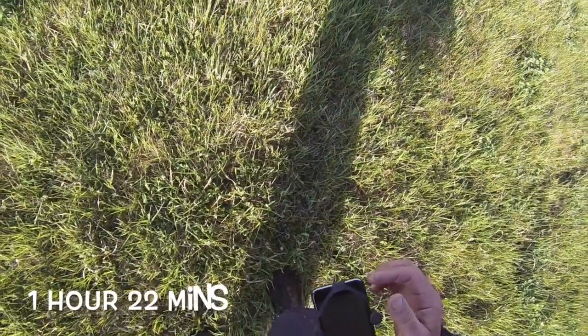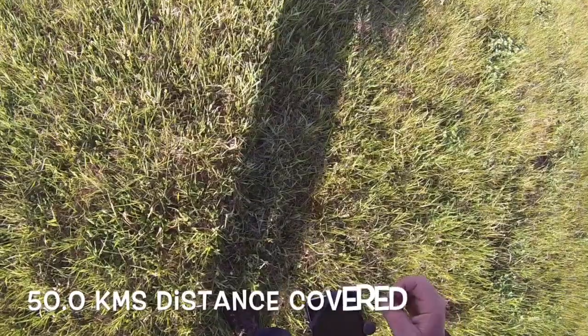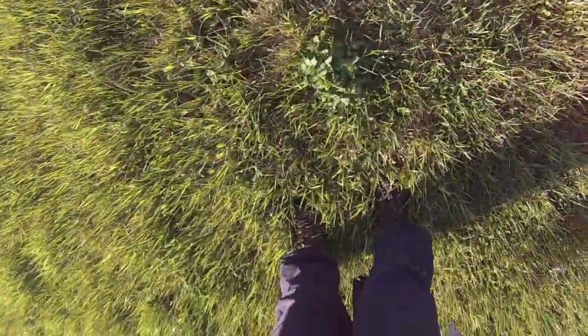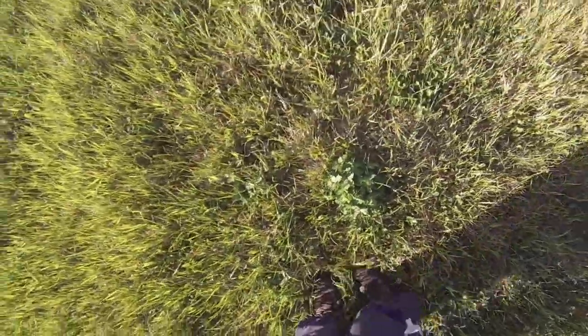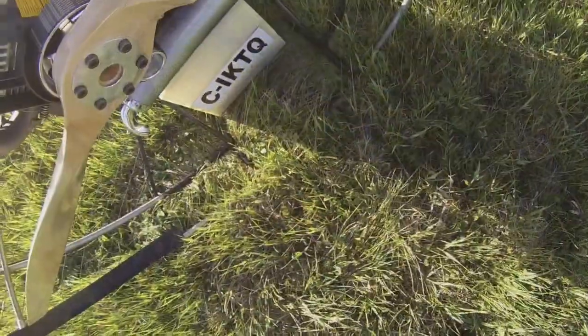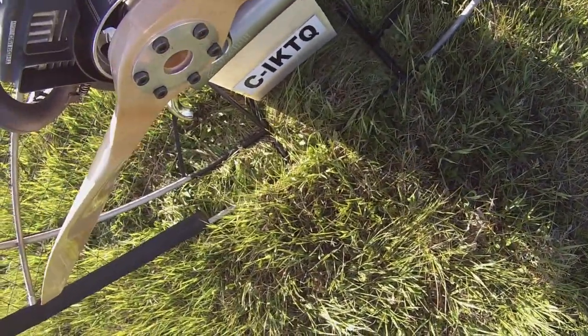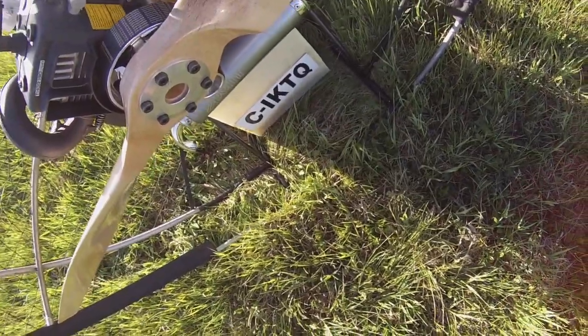Flight duration, 1 hour, 22 minutes. Not bad. Maximum altitude, 1,253 feet. Distance covered was 50 kilometers. Right on the nose. Wow. 50.0 kilometers. So, let's see what we got left for fuel. Don't think there's going to be a whole lot. Maybe another 10 or 15 minutes. Maybe. Then we ran right out.